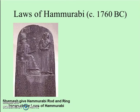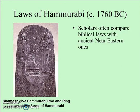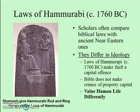We talked about the laws of Hammurabi, which parallel biblical laws in many ways. Though they seem to differ in ideology, you could be executed for theft in Mesopotamian law if you couldn't pay the heavy restitution, whereas the Bible never makes simple theft a capital offense, showing that they have a different valuing of human life than Mesopotamia had. This is Hammurabi standing before the god Shamash. Again, you can see he's a god by the little hat that he wears.